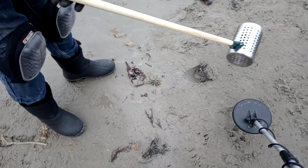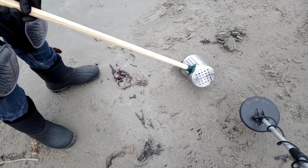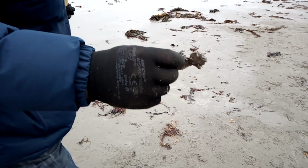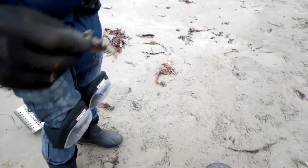And this is our homemade sand scooper. We got the wee tin from IKEA. There it is, there. Oh, and it's a bit of aluminum. We're only out 2 minutes.